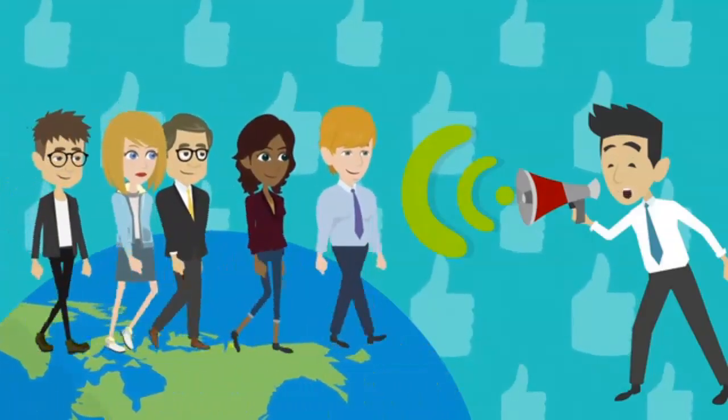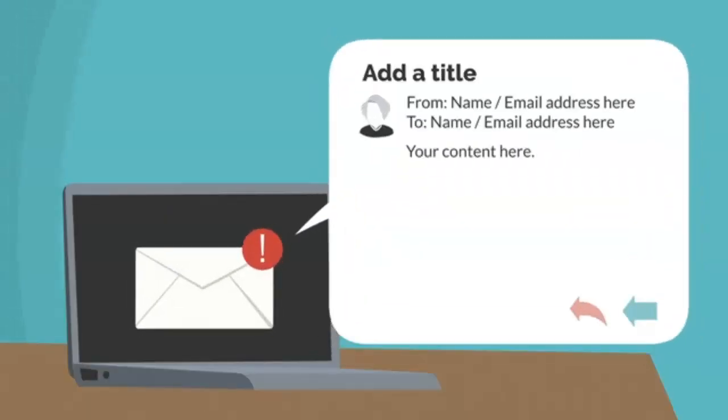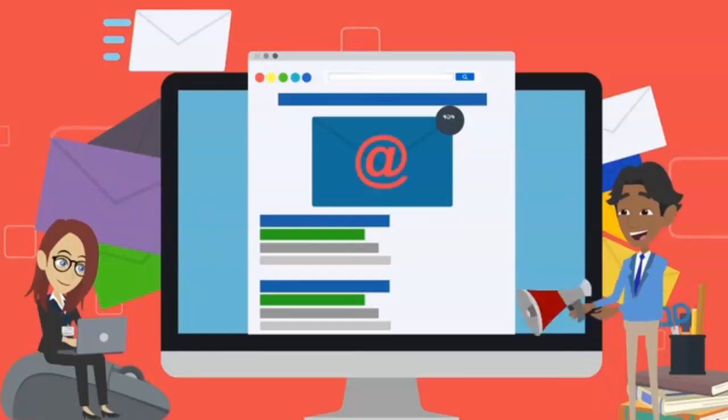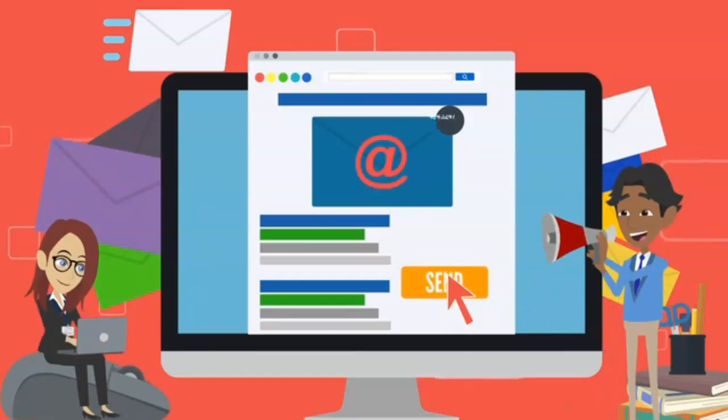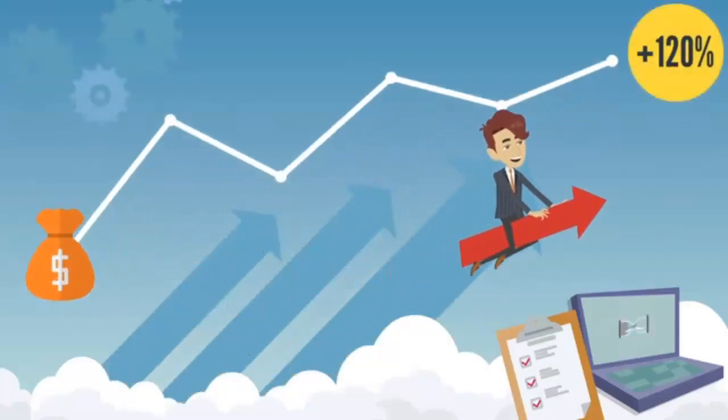Now for the best part. We've prepared dozens of ready-to-convert email templates. This will make building your email campaigns doable in mere seconds. Plus, since they were made based on campaigns that work, you can expect to achieve great results every time.